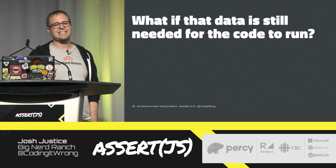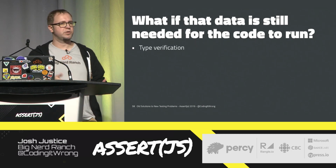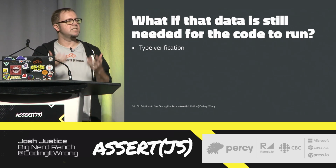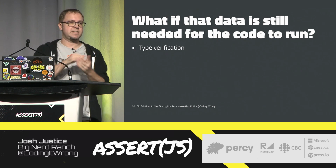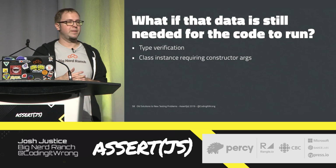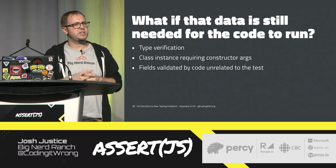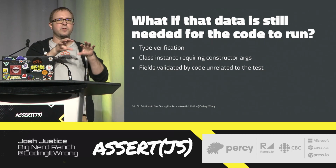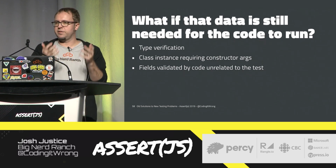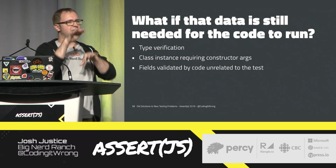But what if you still need that data for the code to run? There could be a few different reasons for that. Maybe you're doing type verification using TypeScript or Flow, and so the type system needs those fields to be there, or needs an object of a certain instance of a class, whether or not this individual test needs those fields to be there. Maybe you are instantiating a class, and there are constructor arguments. It's going to fail unless you pass in all the necessary things. Or maybe you have a tree of functions calling other functions. You're testing through the public interface, but there are other things that are going to run. They're going to blow up if fields are missing, even though the individual validation, the formatting in question here, doesn't need those other fields.